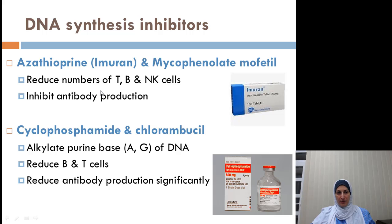This is azathioprine, cyclophosphamide and chlorambucil. Again, they also inhibit the DNA synthesis, and the way they do it is by alkylating the purine base. Remember, the DNA consists of A, G, C, T. These are the nitrogen bases of the DNA.